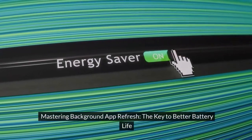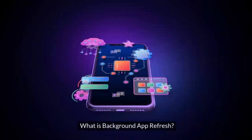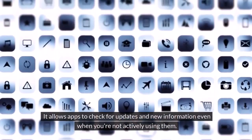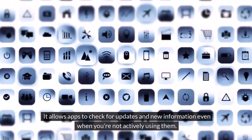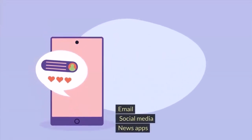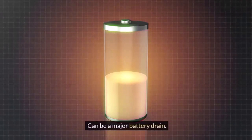Mastering background app refresh, the key to better battery life. What is background app refresh? It's a feature that allows apps to check for updates and new information even when you're not actively using them. Examples are email, social media, and news apps. Convenient, but can be a major battery drain.